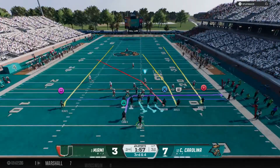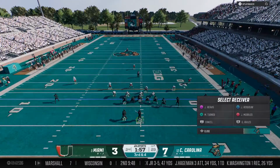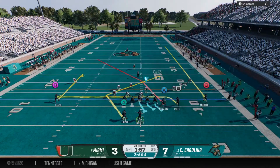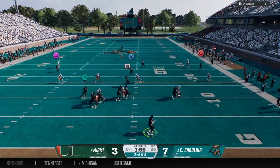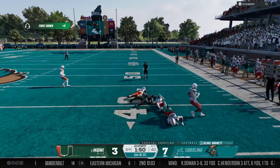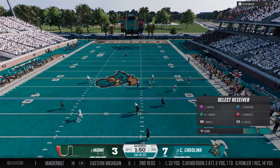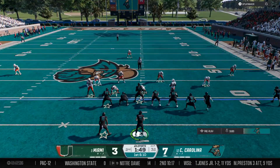Let's see what they like here on 3rd and short from inside their own 20. Important to pick up this first down. Out of the gun now on 3rd down. He fires downfield. Rolls it in. It's Turner. They finally get him down, but it's a chunk play through the air. A completion good for a first down. The offense working with a new set of downs here.